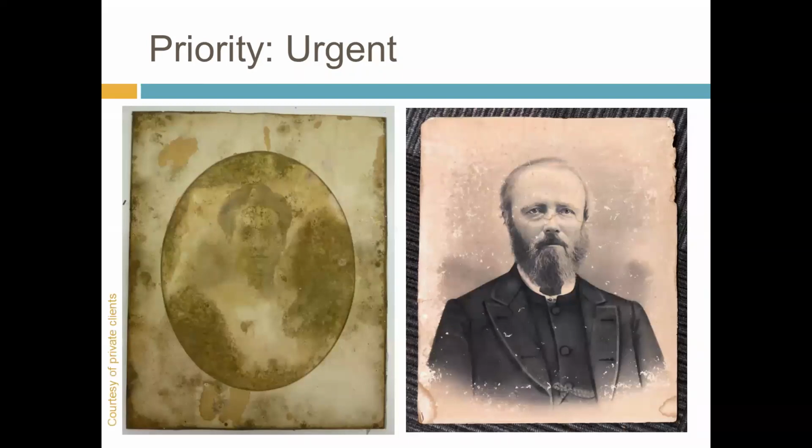There is evidence of active mold on the left and possible insect infestation on the right. Both of these might affect a larger portion of the collection if they were not taken care of. These are examples of urgent problems that may reveal a larger issue in your institution, such as high humidity in collection spaces.